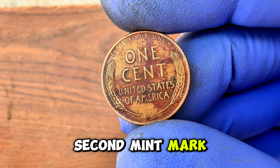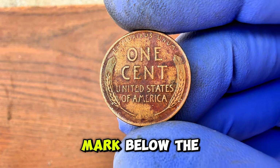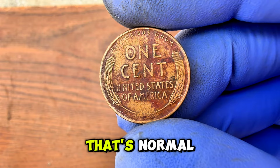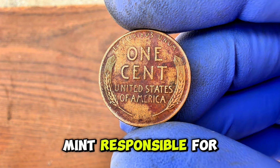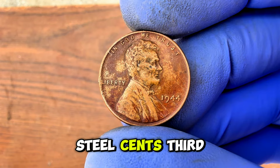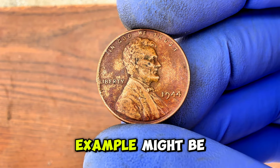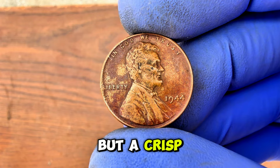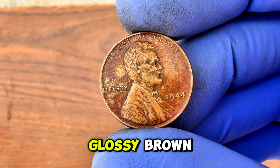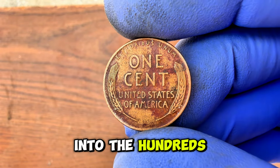Second, mint mark. A Philadelphia coin has no mint mark below the date. That's normal. But it's also the mint responsible for the extremely rare steel cents. Third, condition. A beaten-up example might be worth a few dollars. But a crisp, sharply struck, glossy brown or red-brown version can soar into the hundreds.